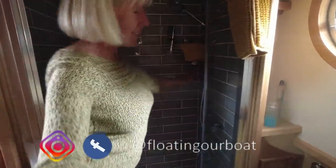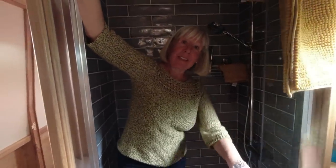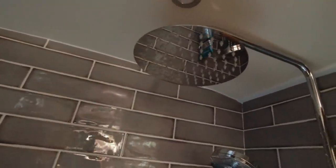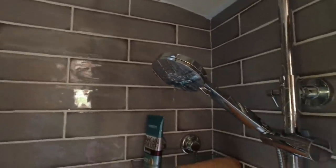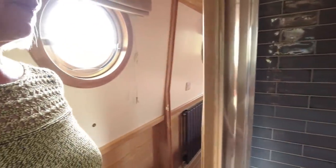Look how much room there is in here. This is the only time you're ever going to see me in the shower, by the way. So we've got the large shower head at the top, which uses gallons per second, and then the small one for a quick wash shower. So it's great, plenty of room in there, isn't there, Fran?